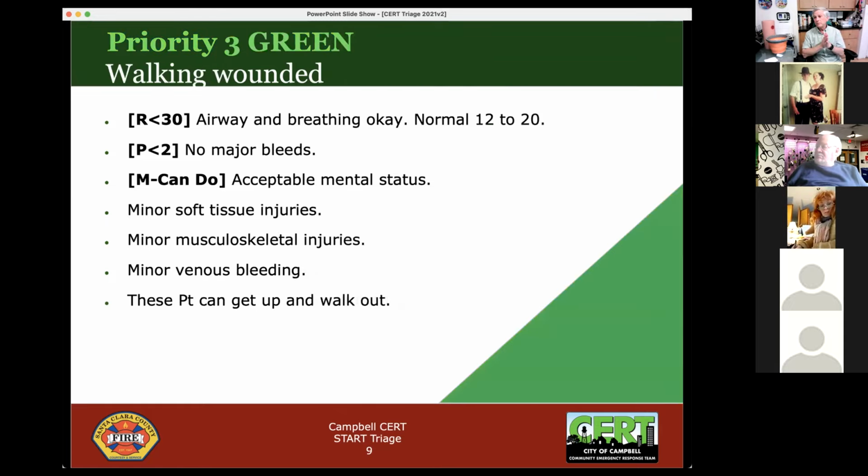Green, as you remember, these are our walking wounded folks. When we approach a scene, that's the first thing we're going to call out. If you can hear my voice, walk toward my voice, walk toward the door, come to me. Those of you that can hear me, get up and get out. These are walking wounded.